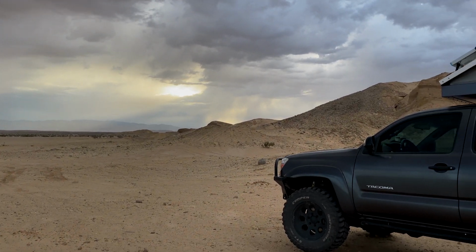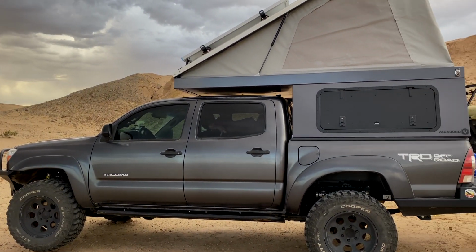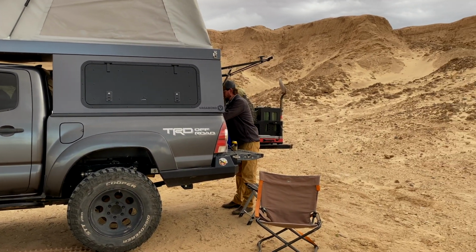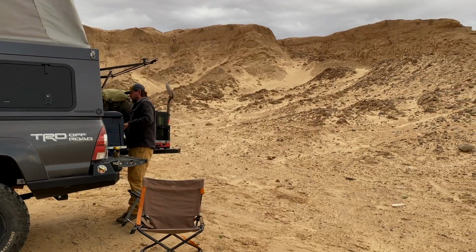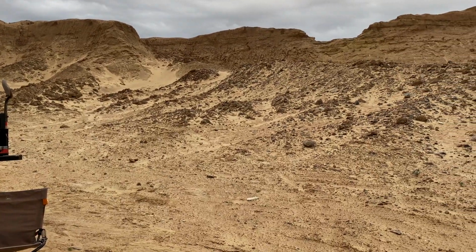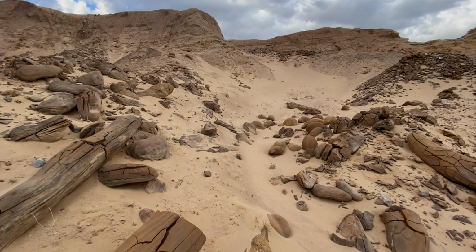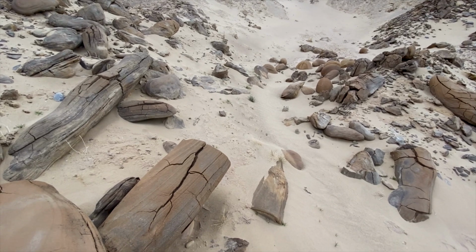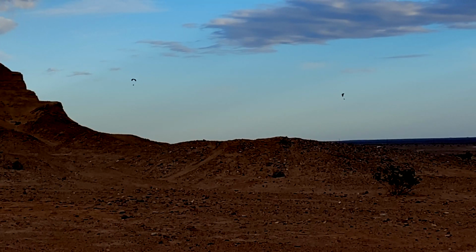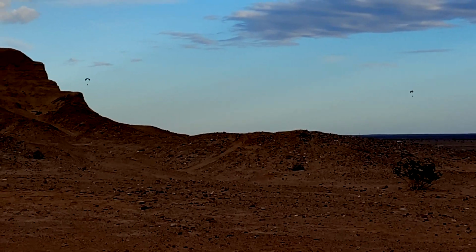Sometimes this place just is really, really magical. I'm sure I'll think differently when that storm rolls in. But here's home. We've set up kind of at the base of these cliffs. Some really interesting concretions, these sort of spherical sandstone globs, and also some things that look like petrified wood. So there's some motor gliders kind of over on the horizon. It's actually really cool. I wish they'd come over here.